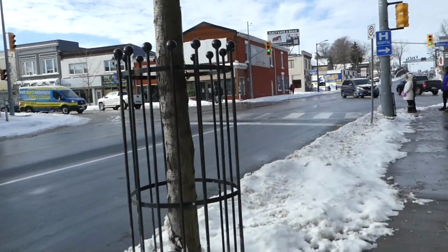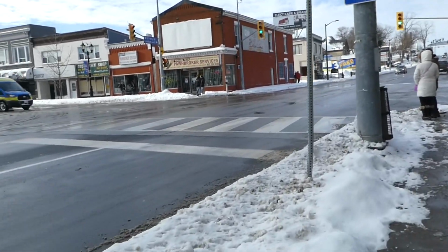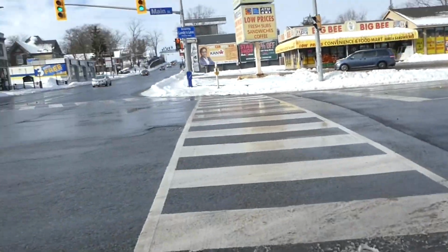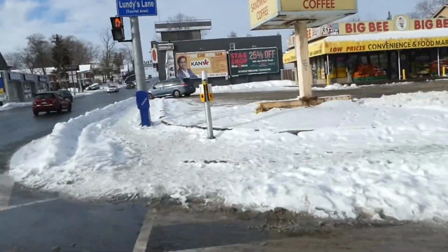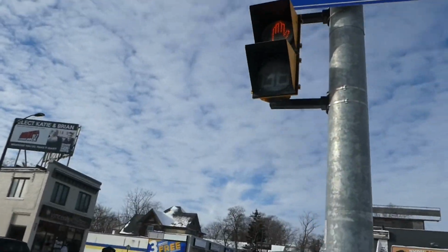Okay, so this is the tourist area. We're just gonna keep walking from here. Let's see how long this is gonna take. Oh shit! I wish they had their signals activated here for pedestrians. God.